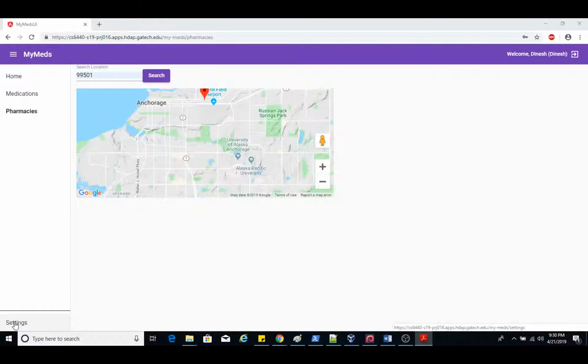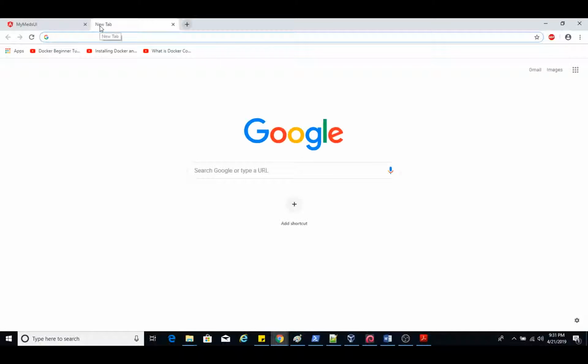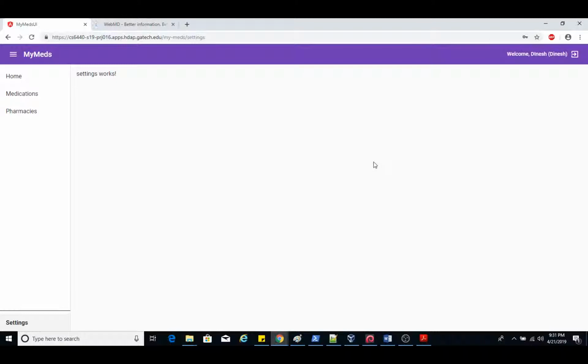And at the settings level, we don't have anything in the settings page yet, but as part of the future iteration, we are going to add additional functionalities which will interact with the medications page, the home page, and the reminders page. That is all about our current app as of now, but as part of this development, we have already integrated the APIs which can scrape drug information from WebMD. So we are getting the data from the WebMD application. That API has already been built into the application. We haven't integrated it yet.